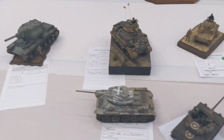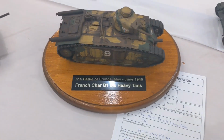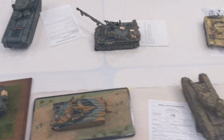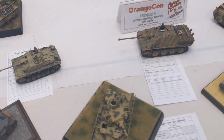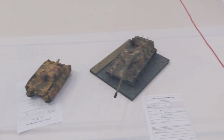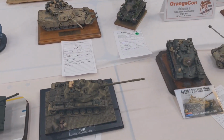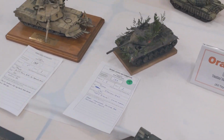Here are the rest of the tanks on that table. You see that Sharby 1, very big tank back in the old days. Incredible work on the details and on the weathering and things like that. The little dioramas are always fun to look at. Lots and lots of attention to detail on these guys. These guys really know what they're doing. So if I were to ever compete in armor, I would have a lot of competition here, as you see. They really know what they're doing.